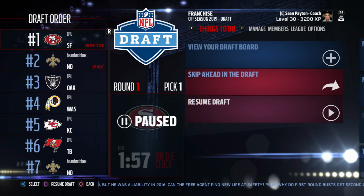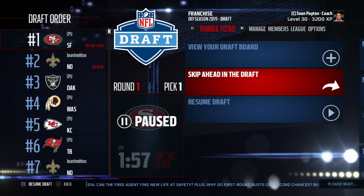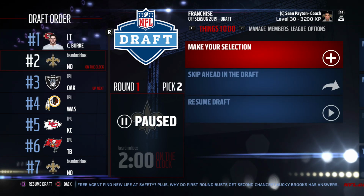So let's do it. We've got the 2nd overall pick. So let's skip ahead to the next pick. I'm interested to see what the 49ers go for. Don't expect quarterback because they've got a decent one. They may still do it. Let's find out. They go left tackle. They took the man we wanted, which to be fair is fair enough. The only annoying thing is, like I said, we wanted him.